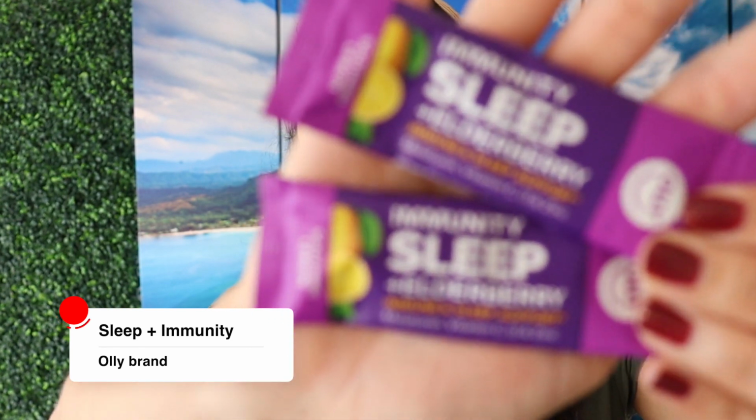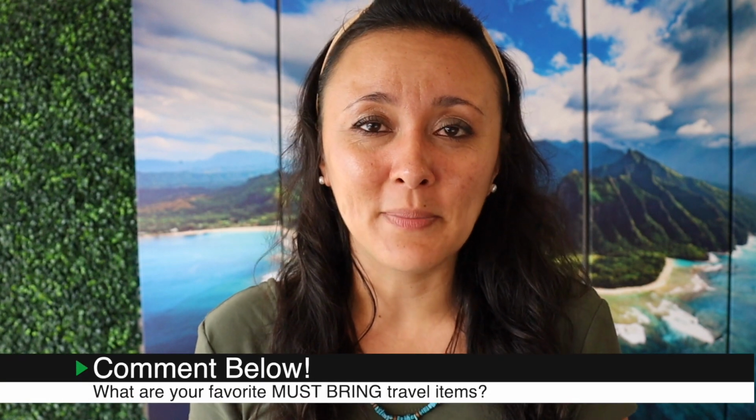Another thing that I absolutely love to travel with are these. This is the Olly brand immunity and sleep powder. For me, depending on where I'm traveling, sometimes my sleep schedule can be a little bit confused. So those have about 3 milligrams of melatonin in them. They also have a few other things for an immunity boost if you're traveling. All right, so that is just some of my favorite things.